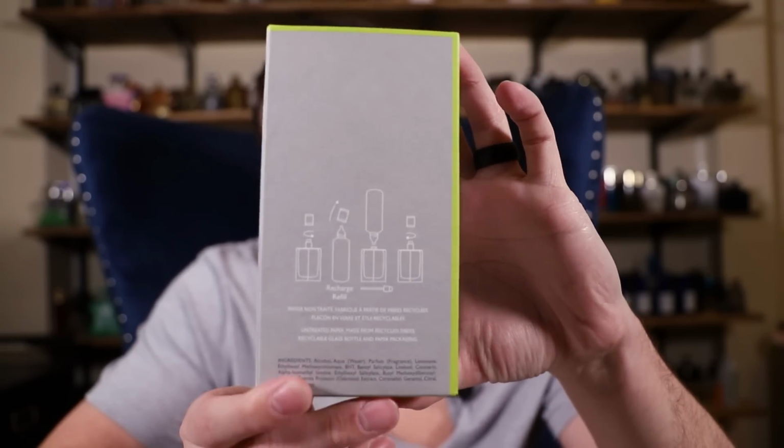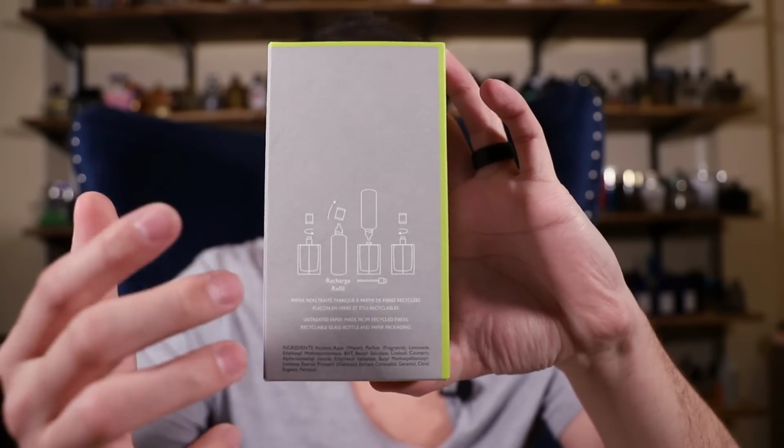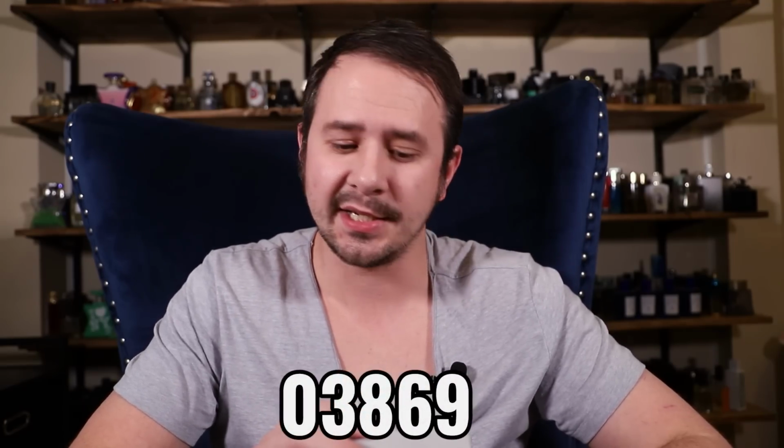And there's a good look at the back for you. And there's that little picture I was telling you about, letting you know how to refill your bottle if you need to. And there's a good look at the bottom for you. Batch code here, 03869. This bottle was purchased directly from the Hermes website. Let's go ahead and sit this to the side and take a look at the bottle.